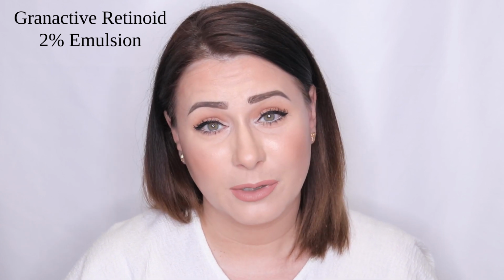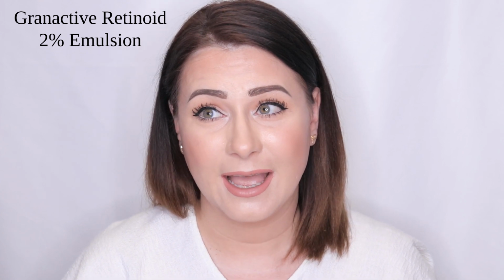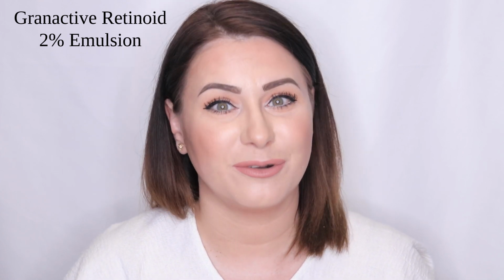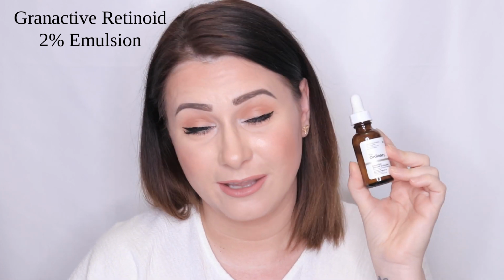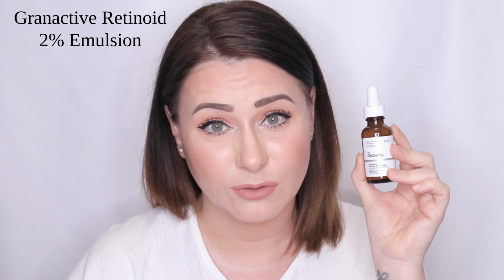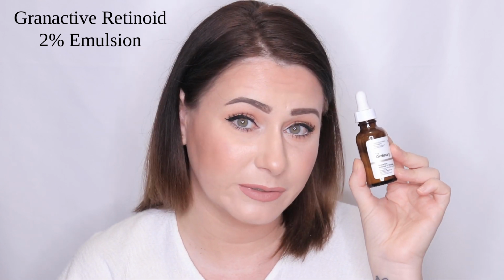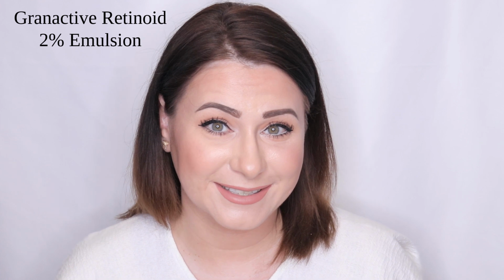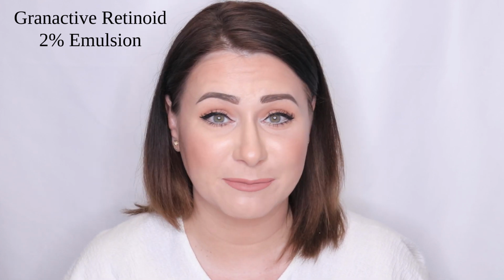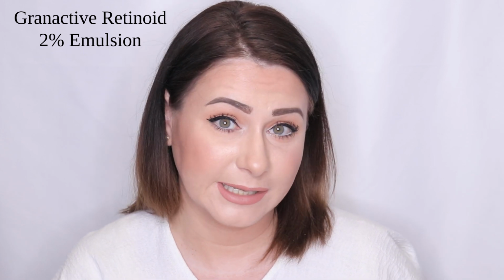Most of the retinoids from The Ordinary come in squalane, and I don't want more oil on my face, and that basically made me purchase and then again and again repurchase this version, because this one comes in a lightweight creamy consistency. As you can see, it's an ivory colored cream that absorbs in the skin really easily, and it has no bad smell. It doesn't leave any residue, so I really love this one.